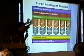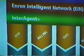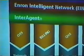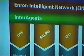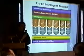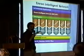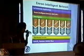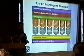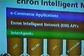Now this thing called InterAgent is a real-time middleware product. It came from Modulus. I was at Modulus when we were acquired by Enron Communications. And basically InterAgent is a middleware technology which is the glue layer for the EIN. So in other words, it's the layer that provides the communication between the various modules that we build for the EIN. And then the EIN itself, over time, will more and more be a software development kit that we can provide to partners or customers such that they can write their applications to natively plug in to our network.